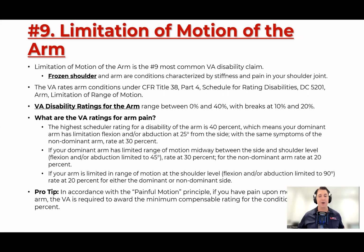Number 9, limitation motion of the arm, very similar to the previous one. This is arm pain or frozen shoulder. It's rated under diagnostic code 5201, limitation of range of motion of the arm, and it's rated between 0 and 40%. Okay, the highest scheduler rating you can get for arm pain is 40%, and it all depends upon range of motion, and they should measure the angles using that goniometer. Okay, remember that the painful motion principle also applies to this one.